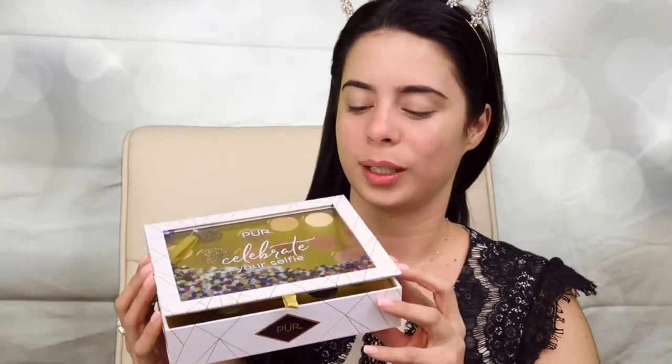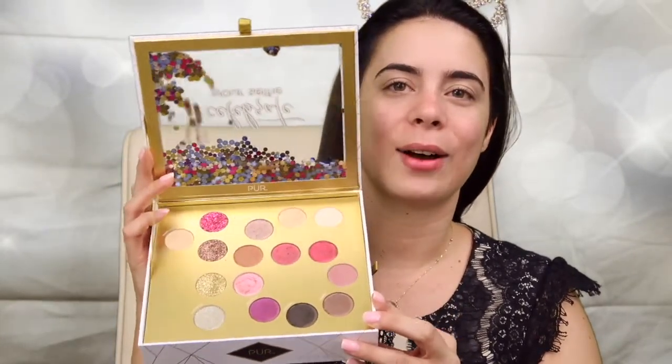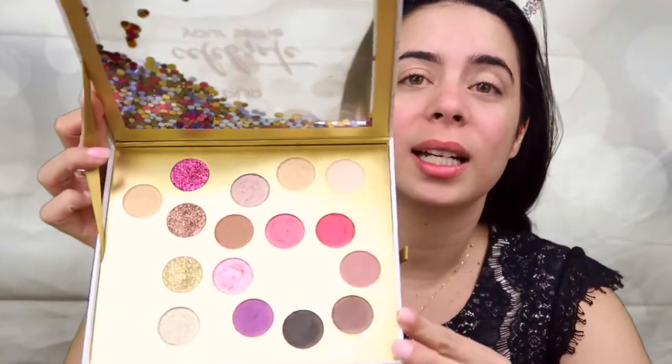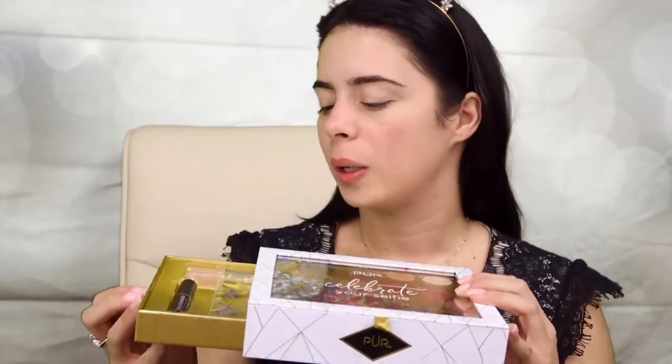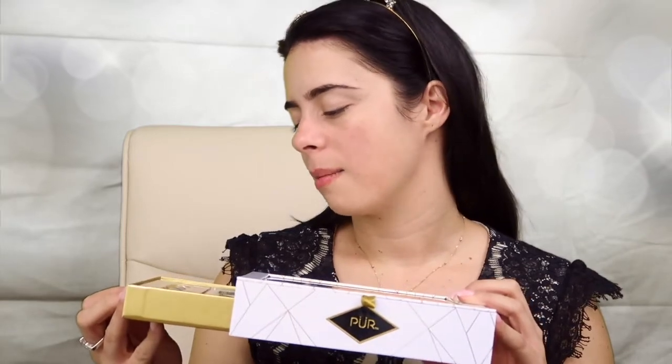I don't want to say palette because it has eyeshadows, blush, it has a bunch of stuff in it. When you open up the box, this is what it looks like. It's got this really cool confetti like detail. You get some really glittery shimmery shades. Now I did swatch these. I did not put any of these on my eyes, so this will be a first impression. When you open up the sides, you do get blushes and highlighter. On this side, you get a pair of lashes, you get a mascara, and you get a lip gloss.